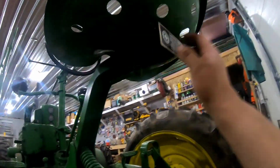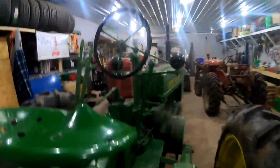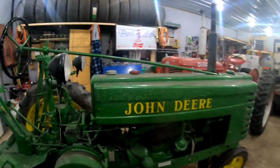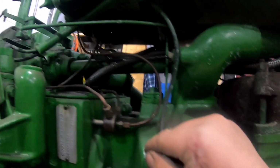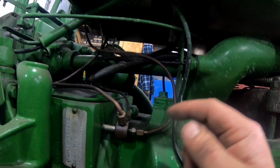I don't believe that's factory, but that's okay. Some little safety precautions. She does have the light on the back, lights on the front. So that's pretty neat. It looks like somebody fashioned new lines, and because I don't believe those are going to be correct for, or factory, obviously.